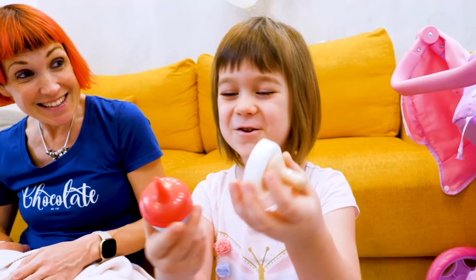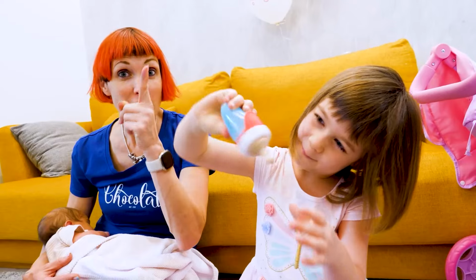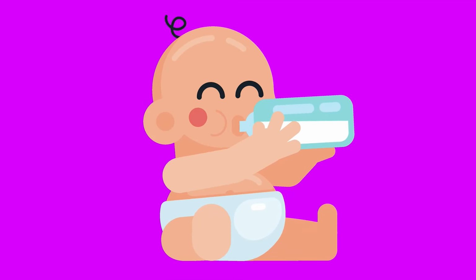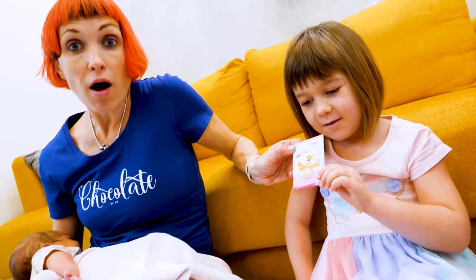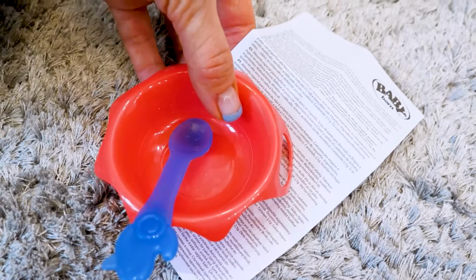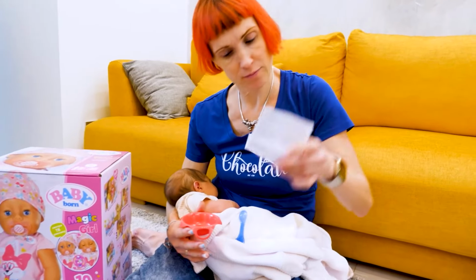Look, there's a bottle here too. We can pour some milk in there and feed the doll baby born. Yeah. I don't think this is milk. It's a special mixture. For pretend babies. Let's see what's inside. We've got to add some water to the mix. Let's learn how to properly prepare toy baby food.